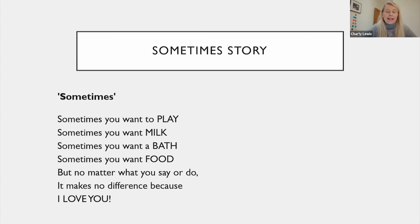This is a little sign story we're going to do. It's sort of our own version of the story Sometimes, written by Emma Dodd. You might have seen it. It's about a mummy elephant and a baby elephant, and it's really quite sweet. And the point of doing it is that we're going to learn 5 key signs for you to take away with you. So that's going to be play, milk, bath, food, and my favorite, I love you. So I'll take you through the story and break down those signs for you. And it's just a fun one to do.